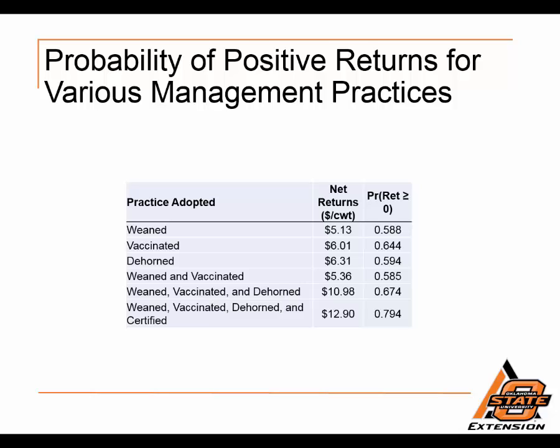As a result, the combination of weaning, vaccinating, dehorning earns nearly $11 per hundredweight in profit with 67% probability of positive profits. Adding in certification into this bundle increases the profitability to $13 a hundredweight, with over 79% of our producers earning positive profits when they put that bundle together.